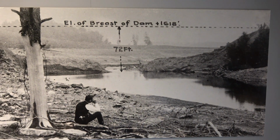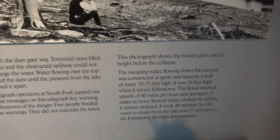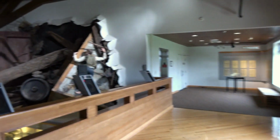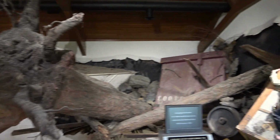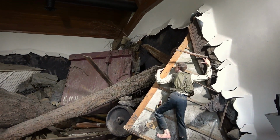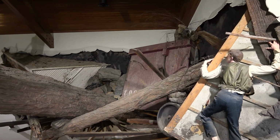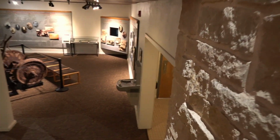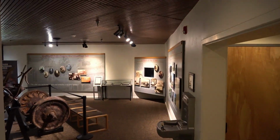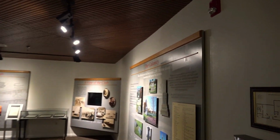He became a public health doctor and helped eradicate plague, smallpox, cholera, and malaria throughout the world. Dr. Heiser was 92 when he was interviewed by historian David McCullough. It's kind of like a depiction of the disaster, everything washed away. Let's head downstairs. Like I said, last time I was here, the place wasn't open.